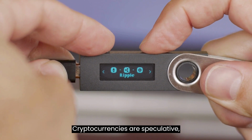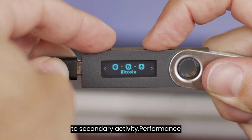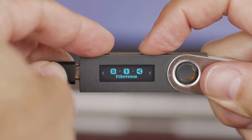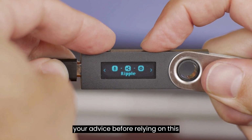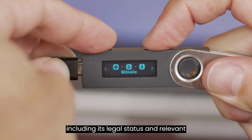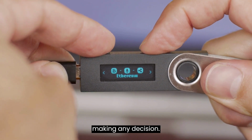Cryptocurrencies are speculative, complex, and involve significant risks. They are highly volatile and sensitive to secondary activity. Performance is unpredictable, and past performance is no guarantee of future performance. Consider your circumstances and obtain your advice before relying on this information. You should also verify the nature of any product or service, including its legal status and relevant regulatory requirements, and consult the relevant regulators' websites before making any decision.